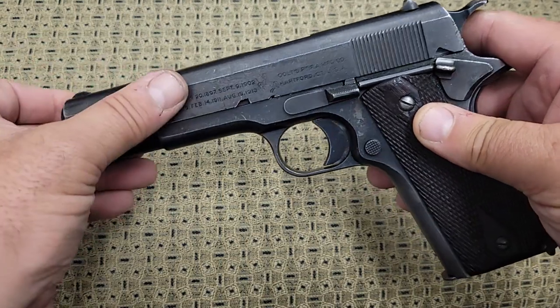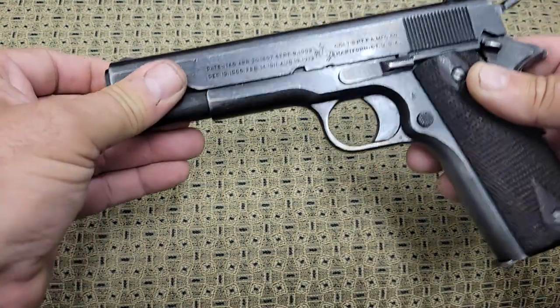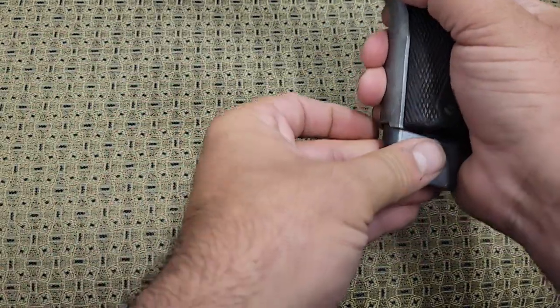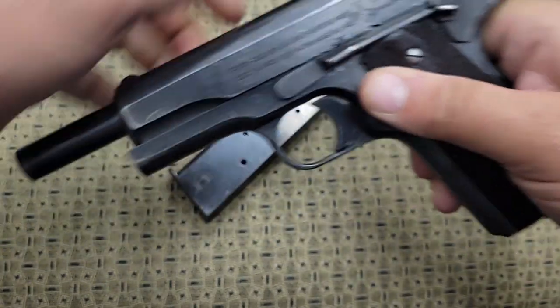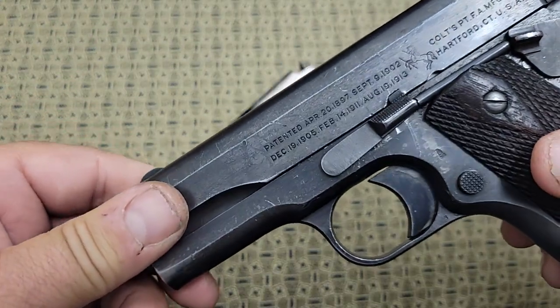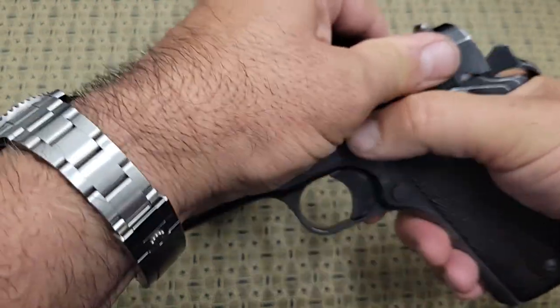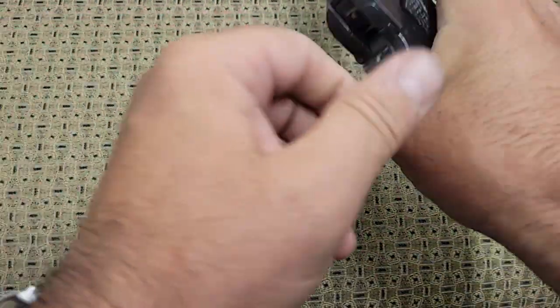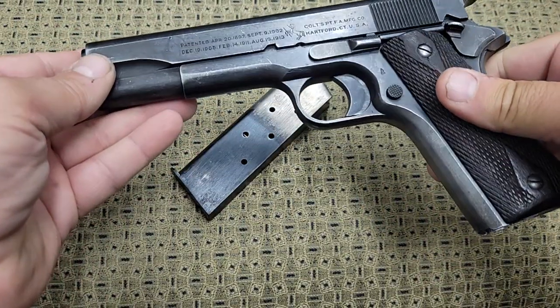Just don't abuse it, because this steel is a little bit softer than the modern steel. And one of the things you have to be careful with if you start abusing things like this is that slide stop. You could actually ruin this slide if you start banging it around a lot, because these, the steel wasn't made to the standards that they are today.